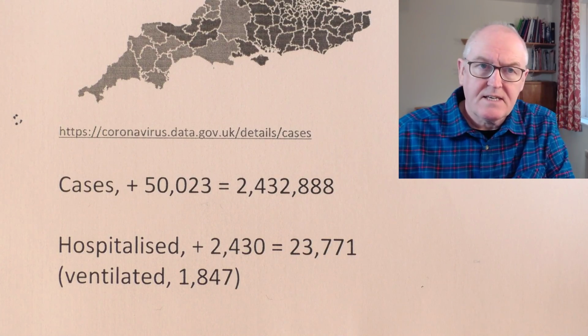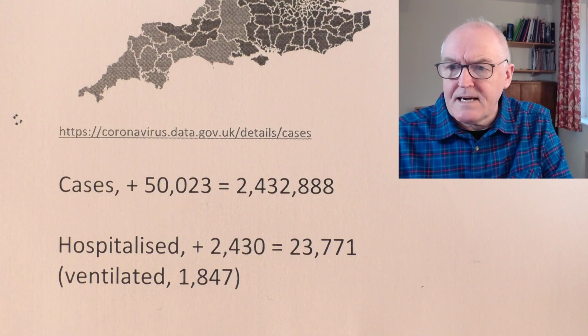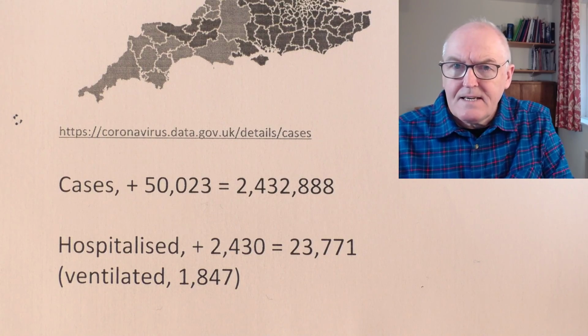That's not intensive care, that's actually ventilated. And you know, there's no two ways around this. This is a significant stress on the hospital healthcare system in the UK.